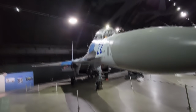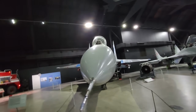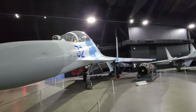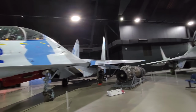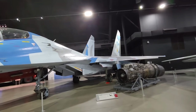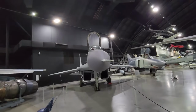To my surprise, there was a Su-27 and a MiG-29 on display, which are still pretty modern aircraft compared to the older MiGs that they showed earlier. And I want to say that there was a point in my life where I couldn't really tell the difference between a MiG-29 and most of the Su model aircraft in a vacuum. Maybe side by side when they're not alone, I could see the difference, but by themselves, I don't know, it's one of them. I'm better at it now.